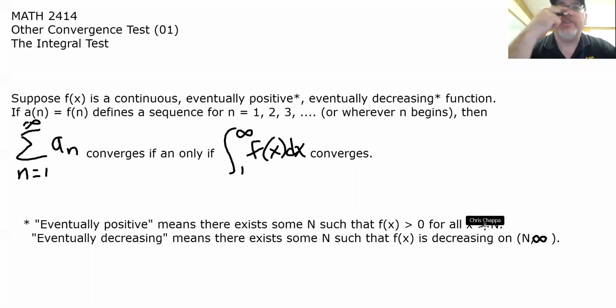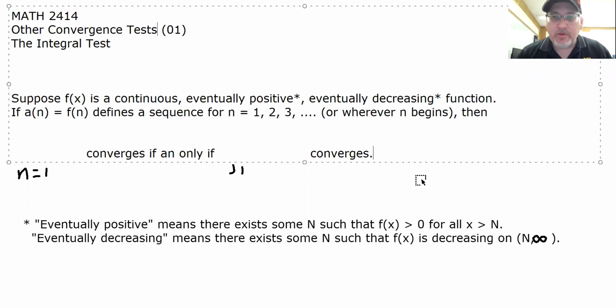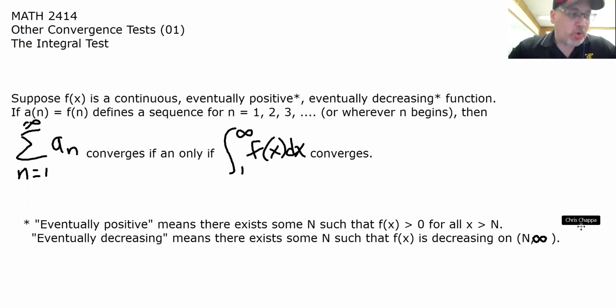Math 2414, other convergence tests, integral test. All right, so here come a bunch of tests to answer the question, does a series converge?